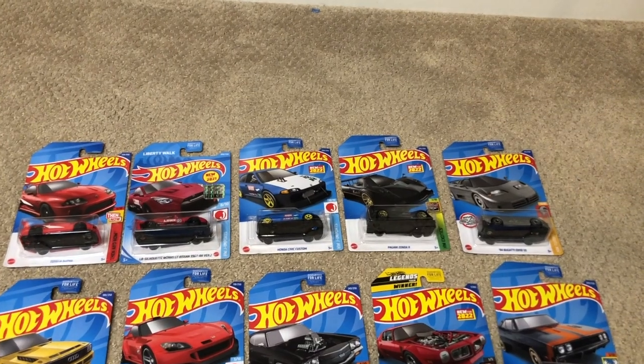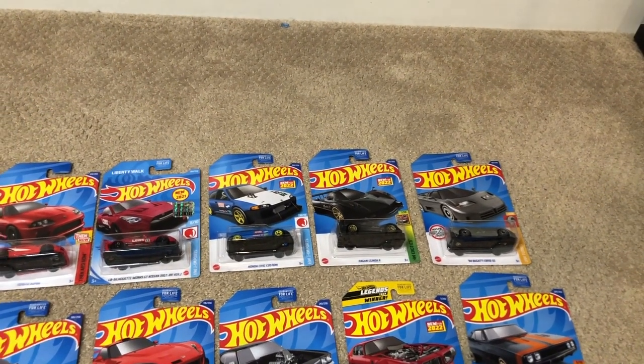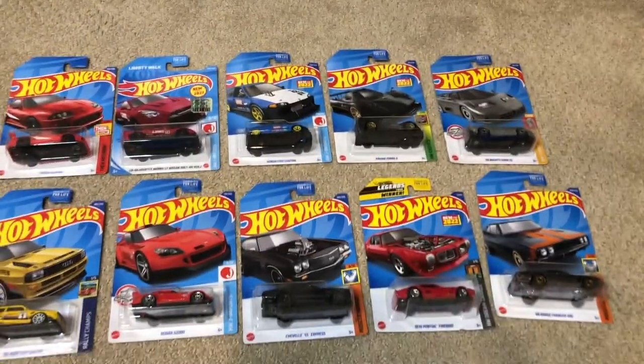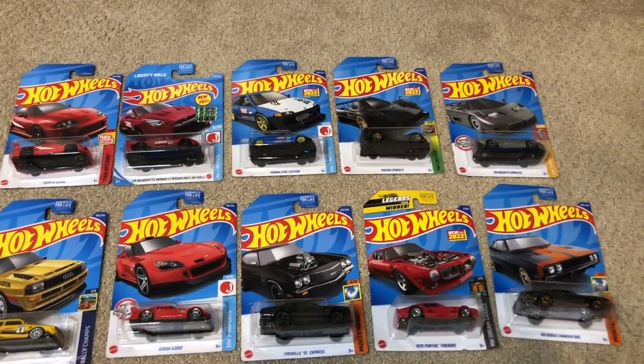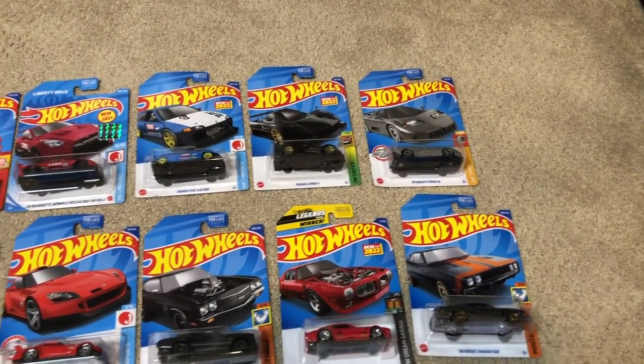The custom Honda Civic. The Pagani Zonda R. The 94 Bugatti EB110 SS. The 94 Audi Sport Quattro. The Honda S2000. The Chevelle SS Express. The 1970 Pontiac Firebird. And rounding out the top 10 list, the beautiful Dodge Charger 500.